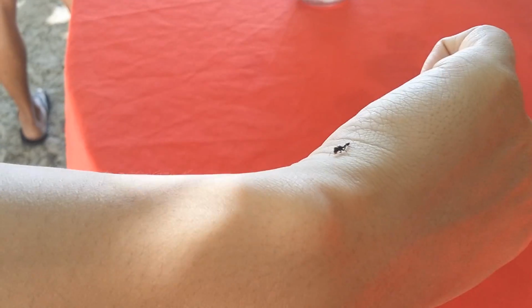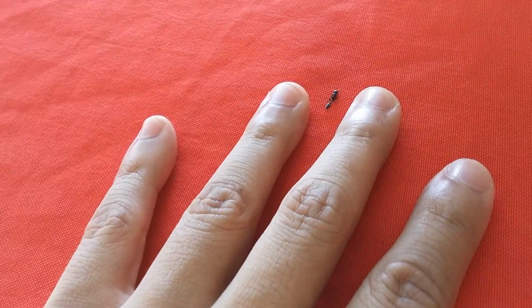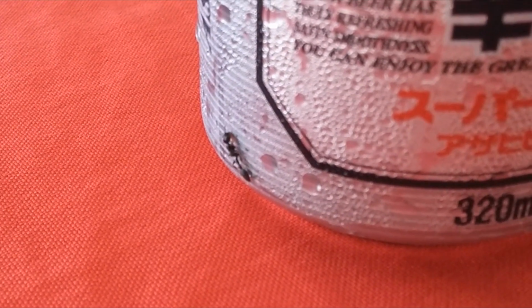I thought it was like a piece of leaf or something, but it's actually an ant. It's such a weird looking ant. It's so long. Is this like pseudo-myrmex or something? I don't know. It's an interesting ant. It's so fast too. And it's crawling on my beer. It's taking a drink of water. Look at it, it's drinking that water. If it goes to the top, it's gonna get drunk.